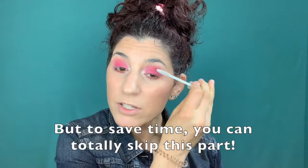I always will use my lash primer. This is by L'Oreal. It's a L'Oreal Voluminous Lash Primer, and I think I'm running low on it, so I do wanna get a new one soon. But I will always use this because I do feel it amps up your lashes a lot.